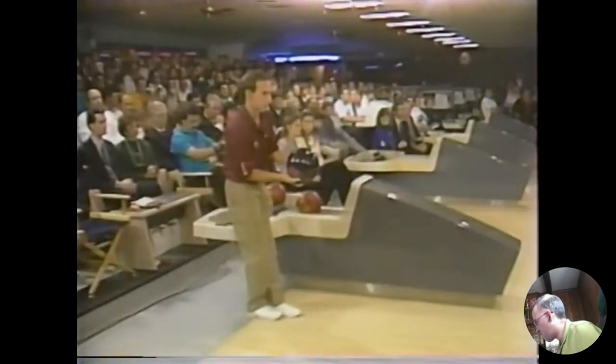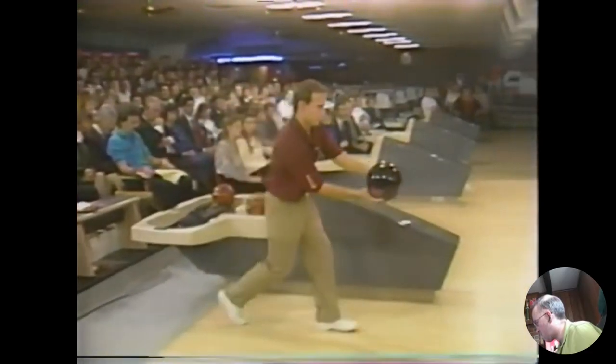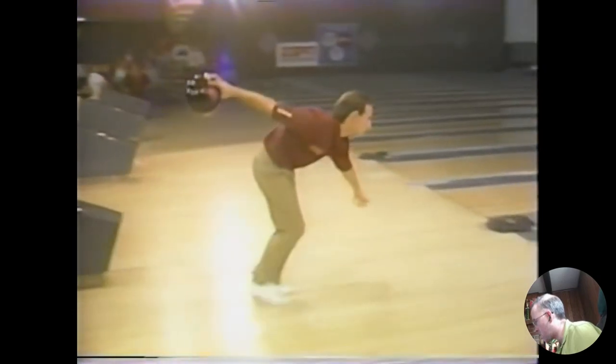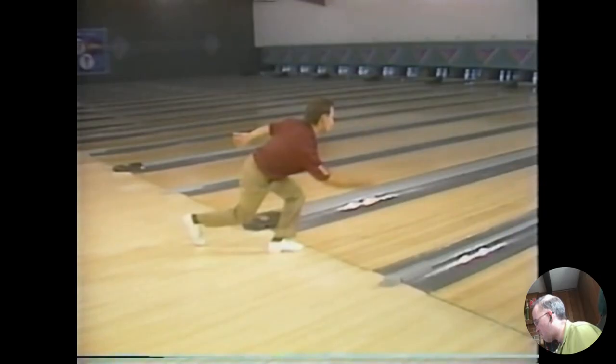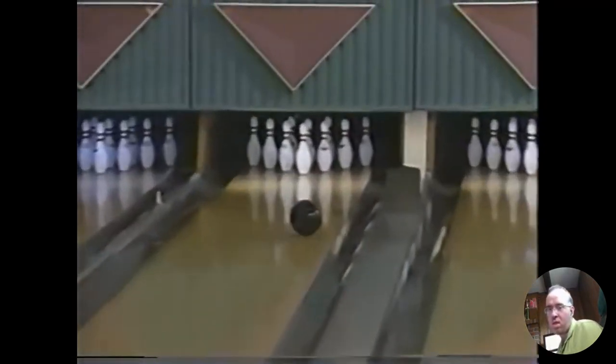Now watch the left foot, Dan. It will go back. Now he starts, and it's 6 steps. 1, 2, 3, 4. There's the pivot step right there. The nice high backswing. He's going to drive through with a lot of power. Again, on balance at the line. All 3 players. Tremendous hand action. Really snaps through that bowling ball.